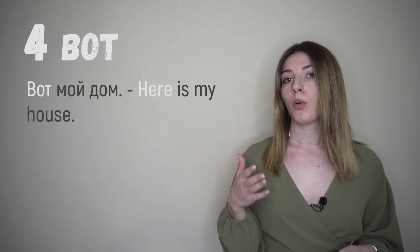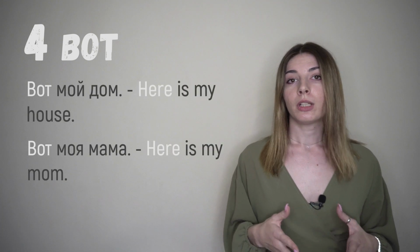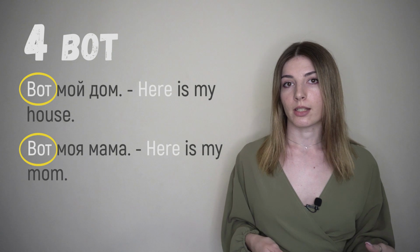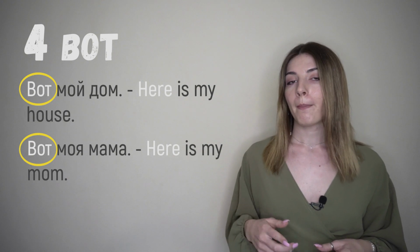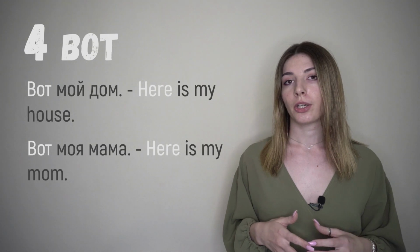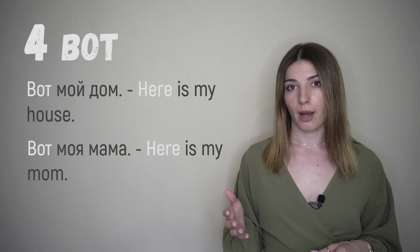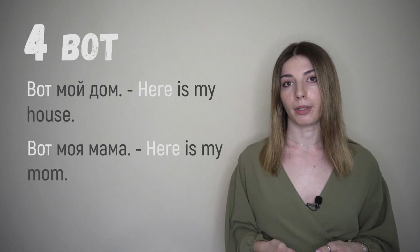And the last one for "here" is the word вот. It has a lot of meanings, but the first one is "here." And it's very similar to the first two, тут and здесь. You use вот in the same locational meaning. You can say вот мой дом, вот моя мама. The only thing is that this word we usually use at the beginning of the sentence, like вот дом, вот мама. But if you remember, when we were talking about тут and здесь, we use them after. So мой дом тут, моя мама тут. That's what we need to remember.